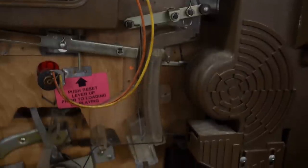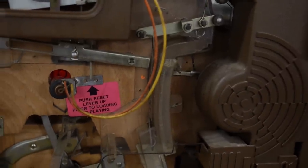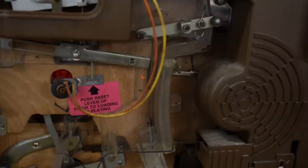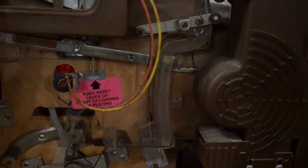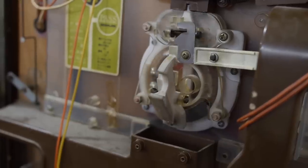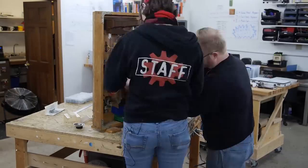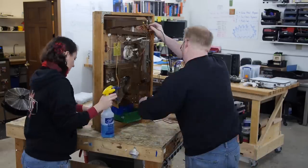If you look back here, Karen, if you get into one of the jackpots, instead of dumping through the machine out into the house bucket here, the ball comes down here and it hits this lever. So this lever, that's the jackpot lever.